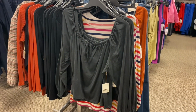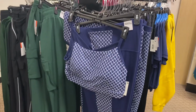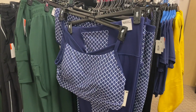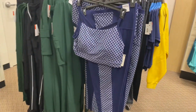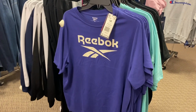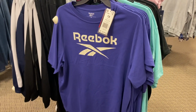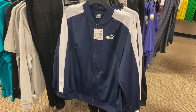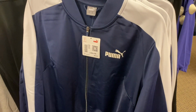It's $27.99. Okay, they also have the Sports Illustrated clothes in plus size as well. They're 40% off, so they're anywhere from $24.99 to $37.99. That one has a stripe on the leggings and the sports bra. That's actually really adorable. They also have this plus size Reebok t-shirt, 20% off of $25, so it's going to be $20.49. Okay, they also have this plus size Puma jacket here. It's $55 and 20% off.